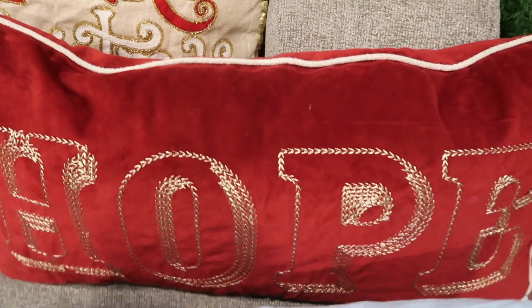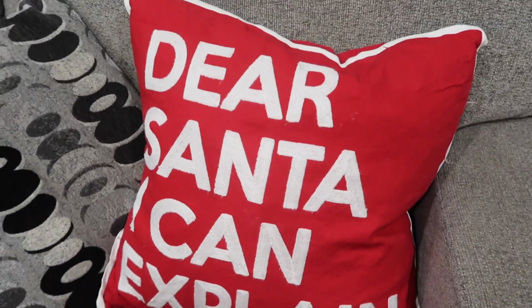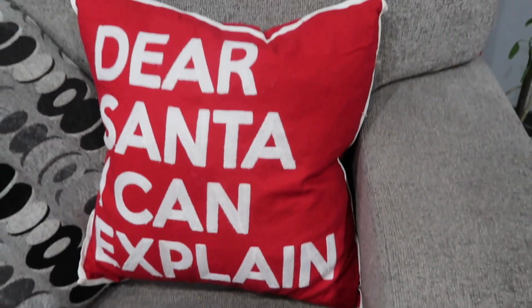This one is great. This one that says hope, I love that one. No, it's pretty good. But this one needs help. The Dear Santa one is great as well. Dear Santa, I can explain. So that's the little trick. I just wanted to point that out.